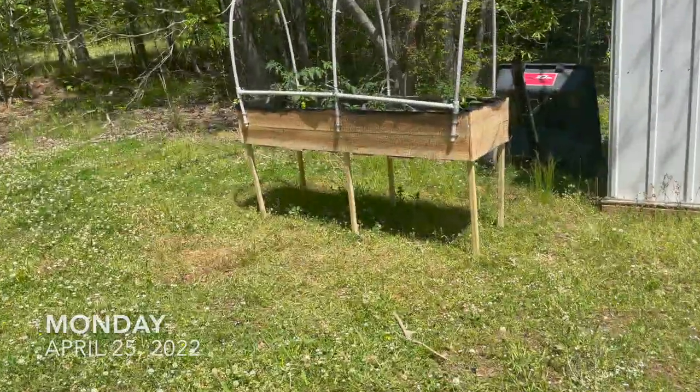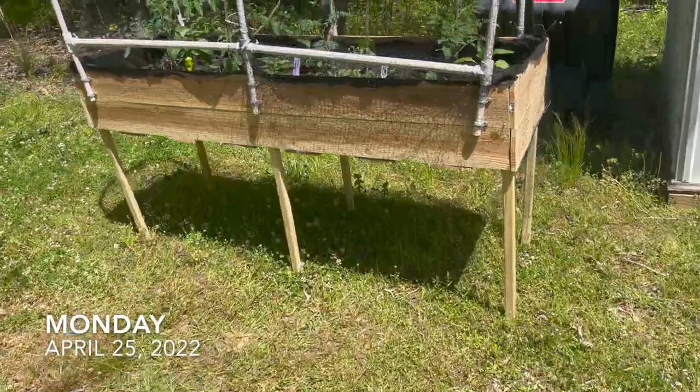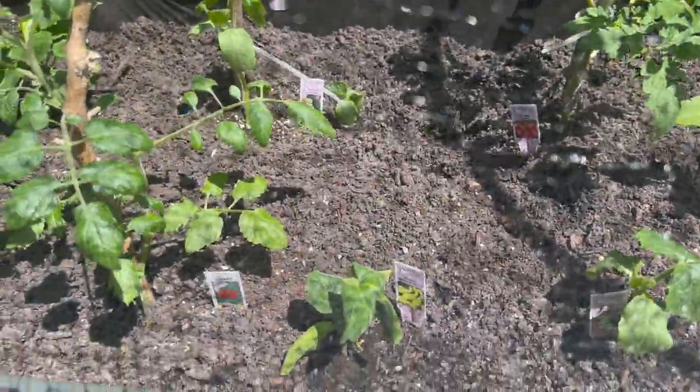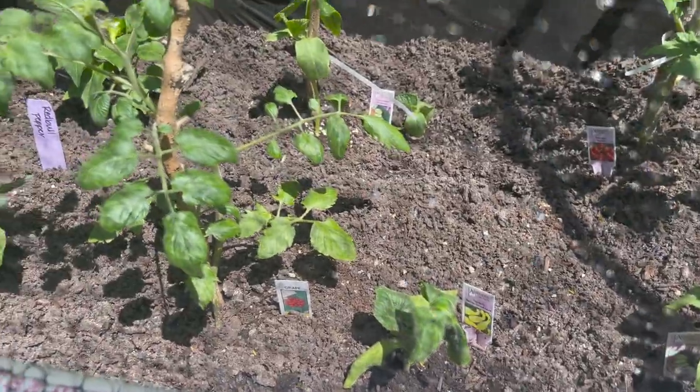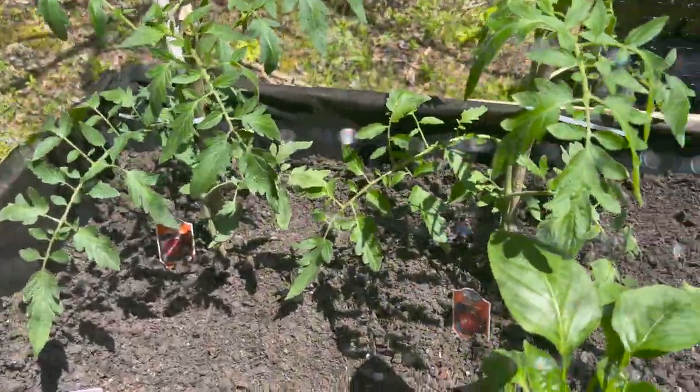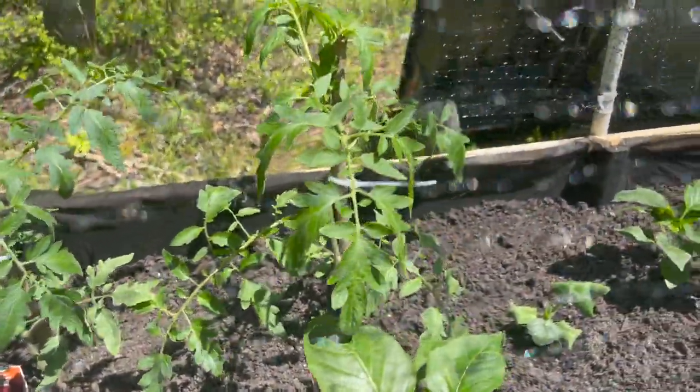You guys, it's almost noon. It's like 11, and I'm just coming to check on the garden. You see how it's wilting? Last night in the cool heat, it wasn't wilting down like that. So I'm thinking it's getting too much sun.